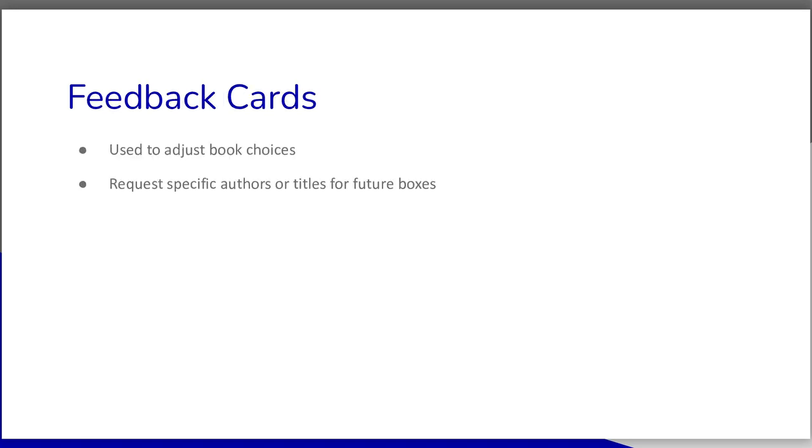As we mentioned earlier, there's a feedback card in each box. Basically, how'd you like your books? And that helps us choose. Like if we gave them a book and they're like, you know what, it just was not my cup of tea. I really don't like cozy mysteries. I need a little more action in it. Can you give me something like that? It helps us to make it more personalized, so we're not still sending them the same stuff and they're like, I'm not interested anymore. You keep sending me the same books.